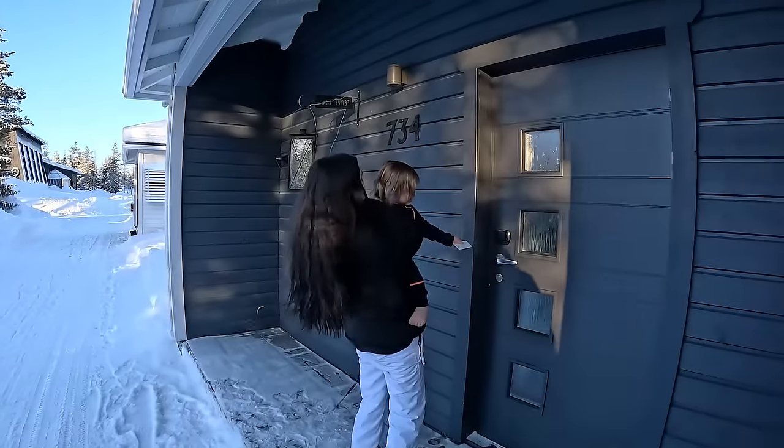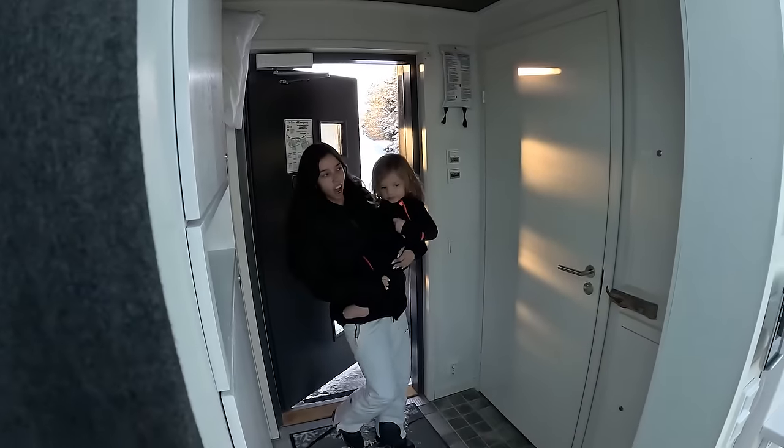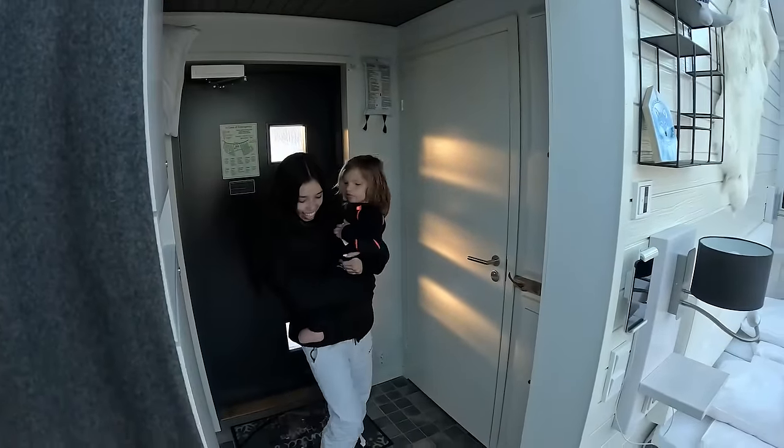Okay, let's go have a look inside. It's so cute! Wow. Hello and welcome to our glass igloo here at Santa's Igloos in Rovaniemi, Finland. I really don't think I said that right.